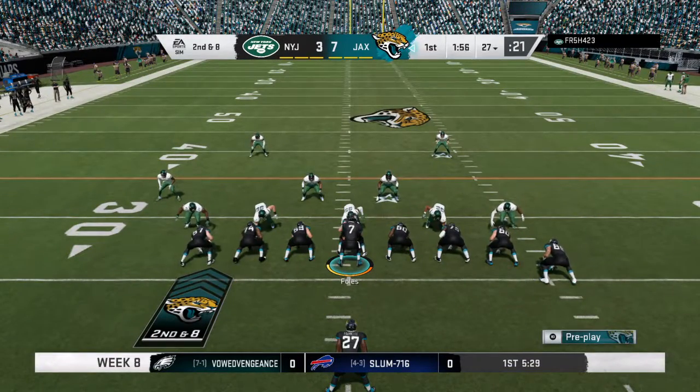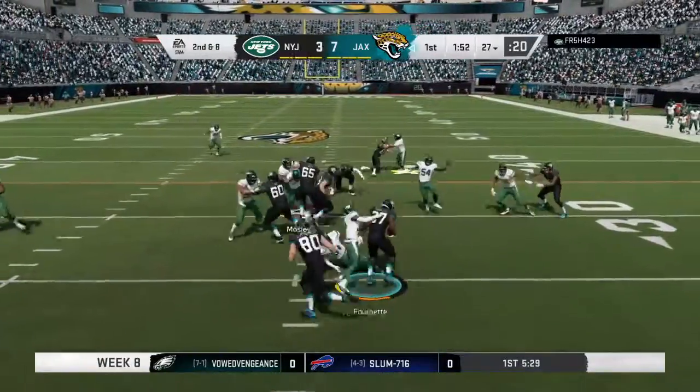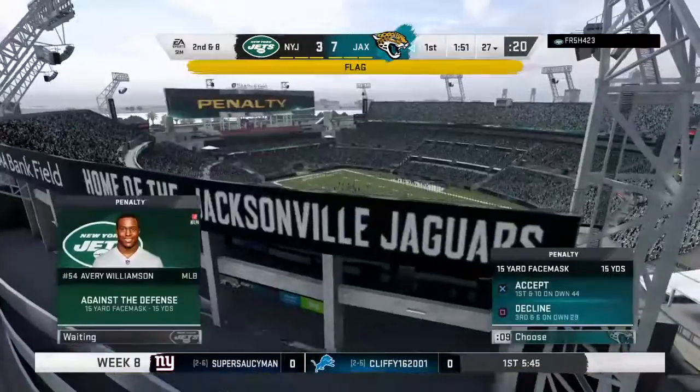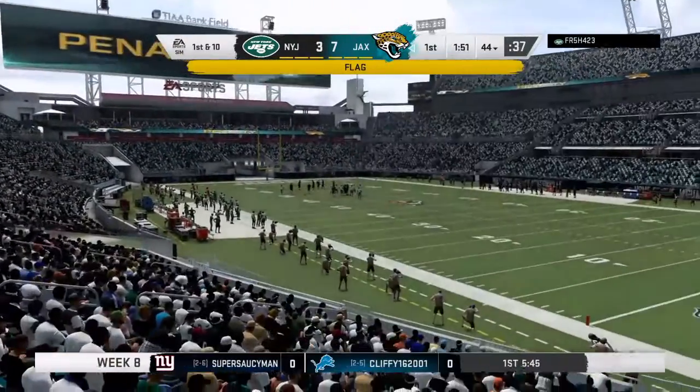They'll break the huddle, come up on 2nd and 8 at the 27-yard line. They'll try the right side here with Fournette. And he's going to be brought down by the face mask. Here come the flags. This is going to get him a first down. Well, we looked at each other right away.